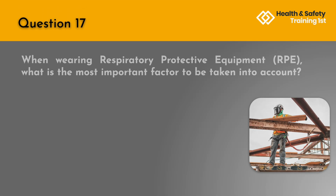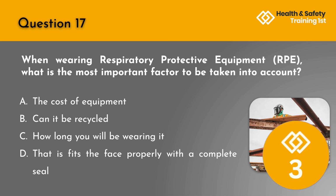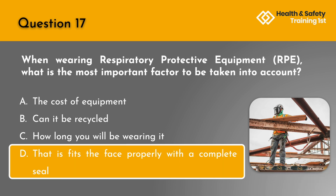Question 17. When wearing respiratory protective equipment, what is the most important factor to be taken into account? A. The cost of the equipment. B. Can it be recycled? C. How long you'll be wearing it? Or D. That it fits the face properly with a complete seal? The correct answer is D. That it fits the face properly with a complete seal.